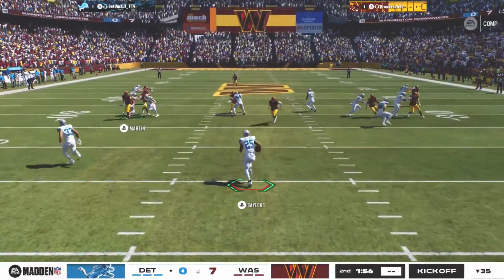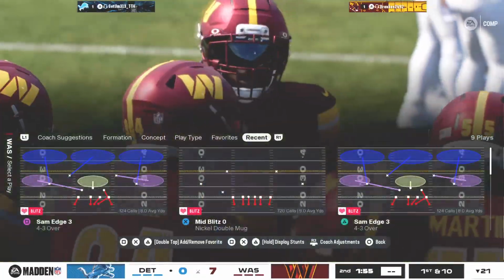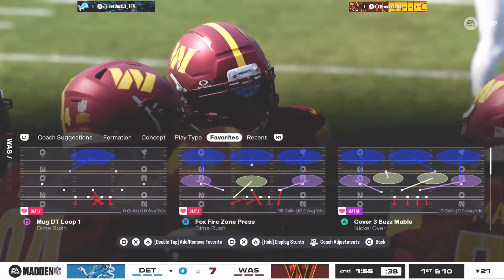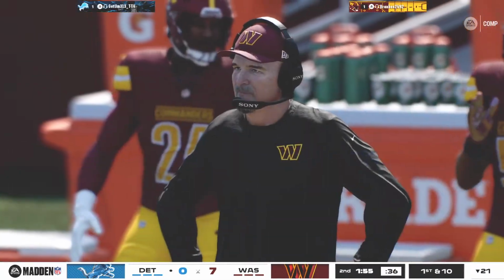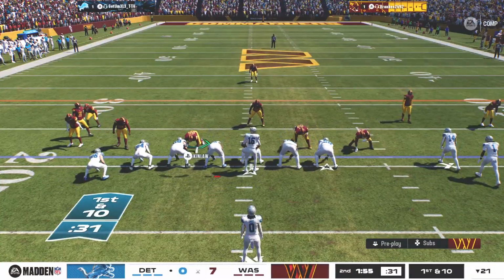Jacob Sailors now to return it. Big shot at the end of that run back as he gets it just past the 20, at their own 21-yard line. The Detroit offense to the line. Here's 1st and 10.